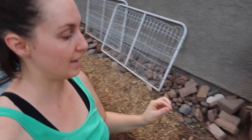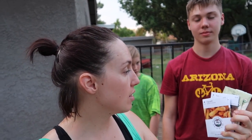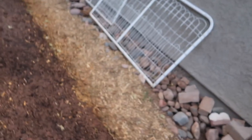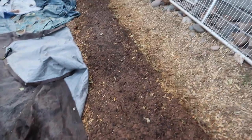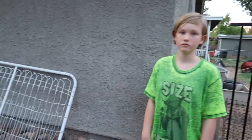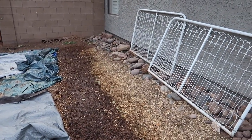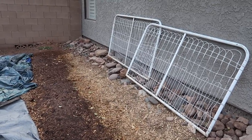Okay, so kids, we have to figure out where we want to plant all these. I'm thinking the peas will go on the end. Which end? This end right here, just like you recommended, Lydia. So we have to decide what we want to grow up the trellis. The sugar snap peas have to have a trellis. Yeah. So we're gonna do that, and then the others, we'll figure it out, won't we?